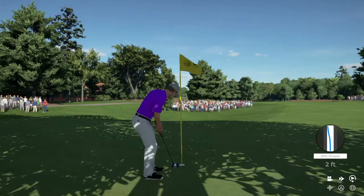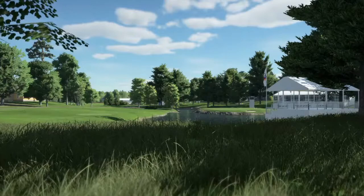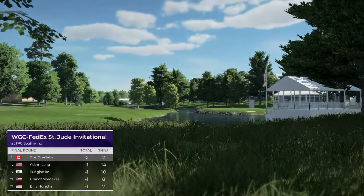Some momentum being built now. That's back-to-back birdies. I like it. Two in a row. And after that hole, he's now alone at the top of the leaderboard. The play so far has been stellar, increasing the lead, Luke. But can they maintain it?